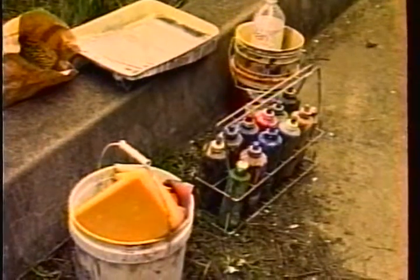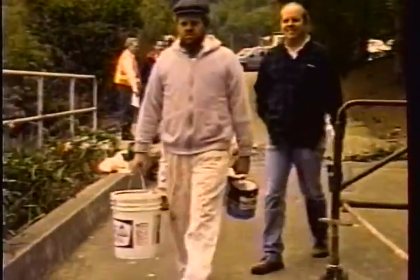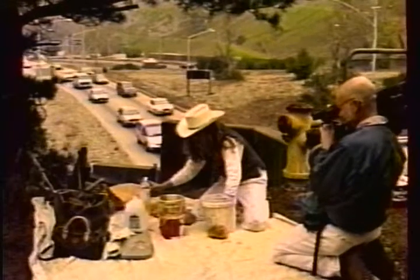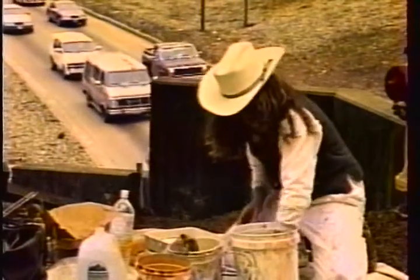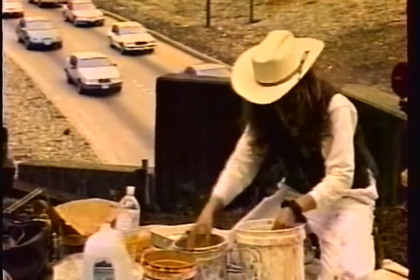We're getting ready to mix some colors now. Mix some moss and fungi and algae type of things that we're going to put up there on the wall and make it look like it's always been there. You see the traffic now is slowing to a halt practically. We're just having a ton of fun.